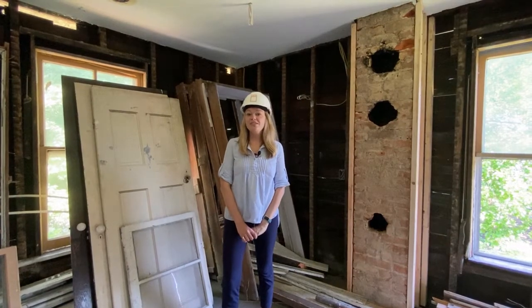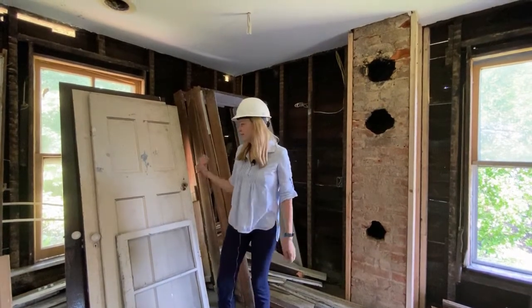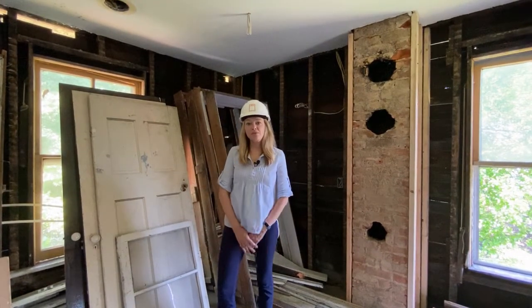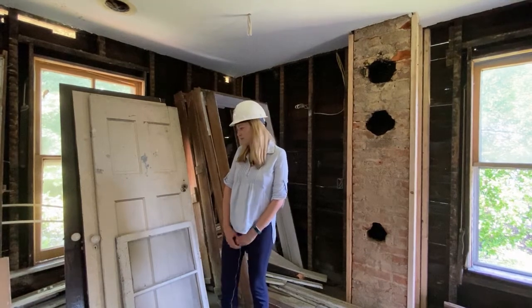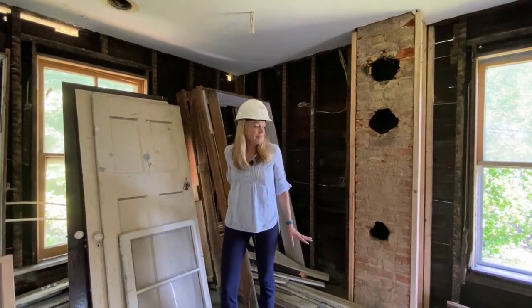Okay, we're upstairs now. This is one of two units that's going to be a family-sized unit. So what you can see behind me are a lot of original historic doors, windows, trim, door frames. We've got it all here kind of in limbo, waiting to go back up.